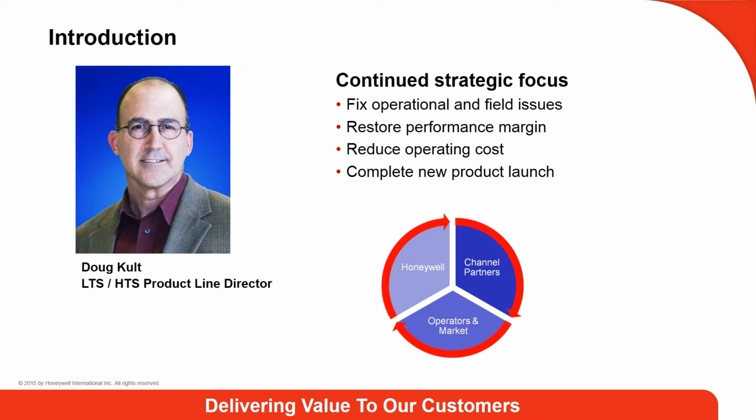Number 1, we need to continue to fund the top operational and field issues that our customers are experiencing. Our strategy here is to fund, solve, and fix all of the engine issues we have. Over the last 2 years, we've managed to knock out several of these, and this year, we're striving to do the same thing.